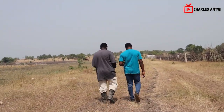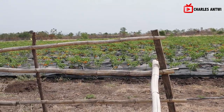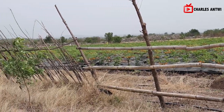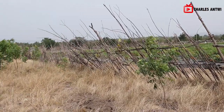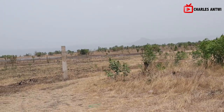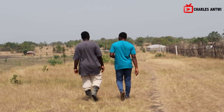But they've all become okay with me being a farmer. Nobody stresses me to go and look for a job. Once you're making money from it, you're good to go. The main purpose of working or having a 9-to-5 is to get money. So once you're doing agriculture, you're making lots of money from it, even more than someone who does a 9-to-5 and gets paid every month.